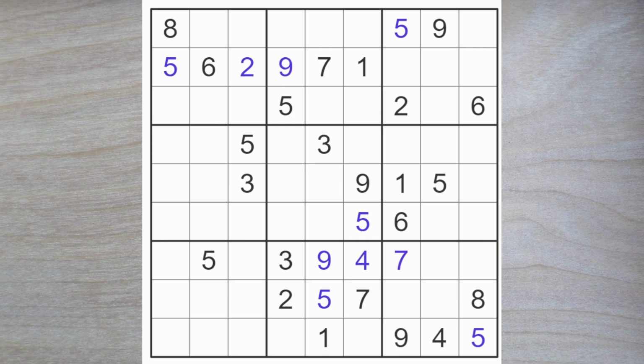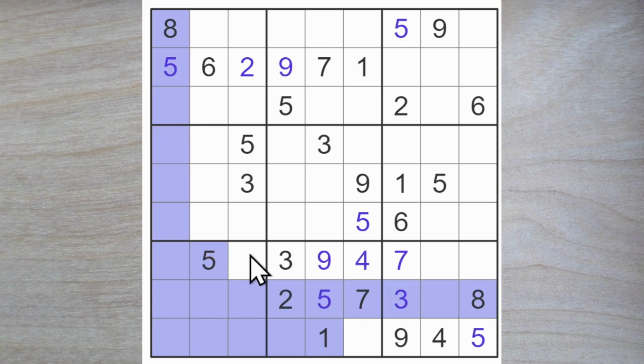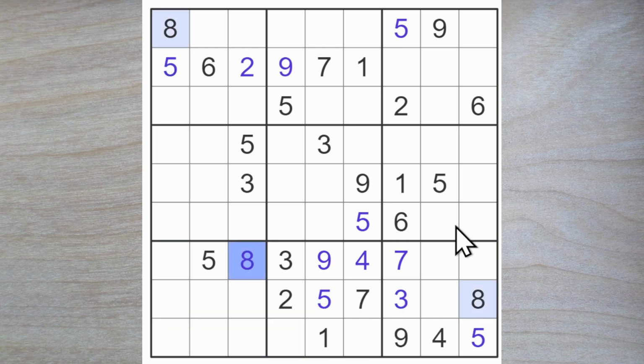Yes. We need a 1, 2, 3, 6 for these 4 squares. We got a 1, 2, 6 blocking here, so this has got to be a 3, and a 1, 2, 6 here, and a 4, 8 here. So back to the 6 and 8 here. This 8 blocks across, this 8 blocks down, so here's an 8. I think we said that one of these must be a 6, didn't we?